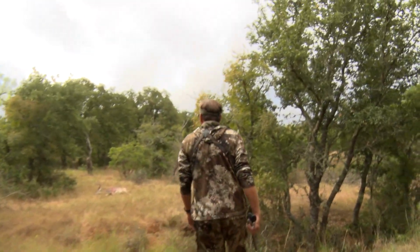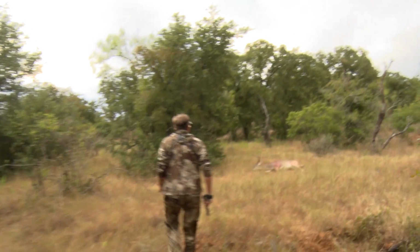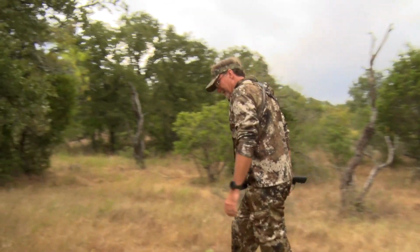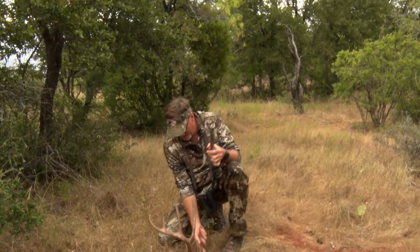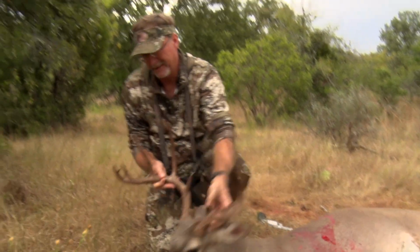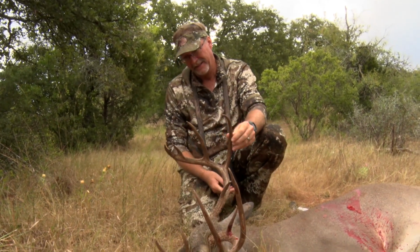God, what a deer. What a deer. Holy cow. What a deer. Wow. Wow, what a deer. Oh my gosh. What a deer. Look at that. I mean, that's an absolute giant.